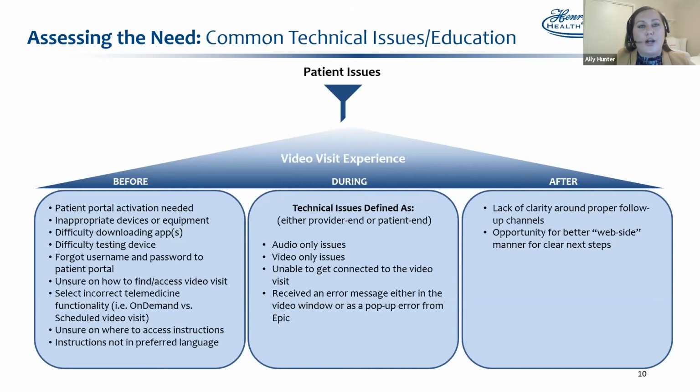So those are the areas where we're finding common technical support needs. In addition, during the visit, you've got audio only, video only, or maybe both, some of those really complex technical issues that patients are running into and needing some assistance or help.